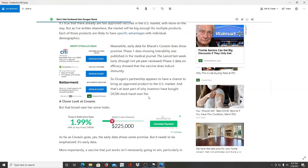So the article talks about how great Covaxin is showing in its trial phases. Phase 1 data showed tolerability and was published in a medical journal, and phase 2 data on efficacy showed that the vaccine does induce immunity. So Ocugen's partnerships appear to have a chance to bring the approved product to the US market. And that's at least part of why investors have bought Ocugen stock hand over fist.